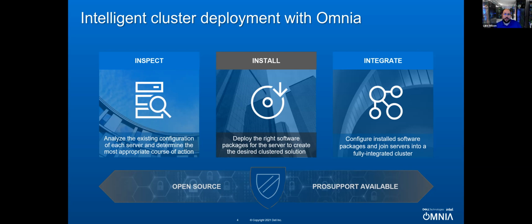And in addition to the accelerator drivers, we install all the other necessary software packages, including schedulers, container runtimes, and any necessary frameworks, middleware, or Kubernetes extensions.